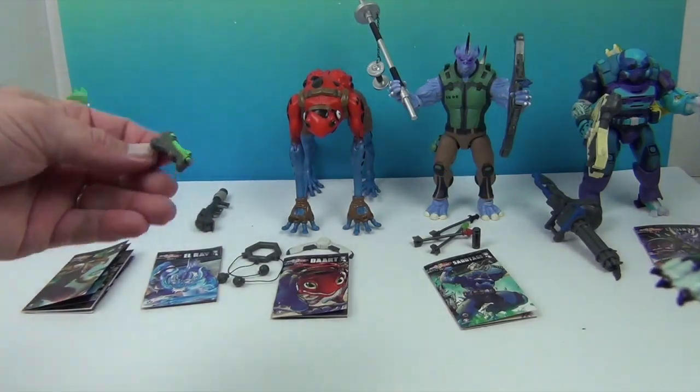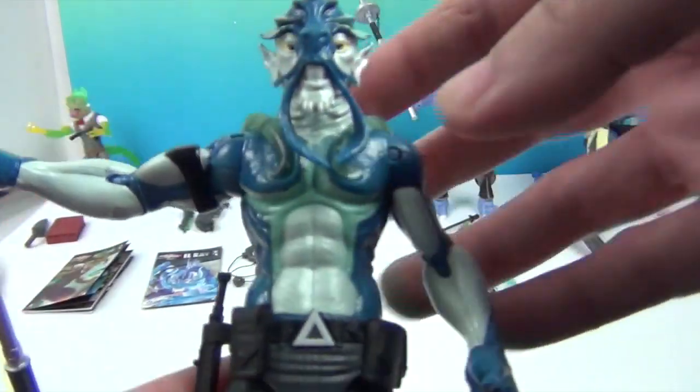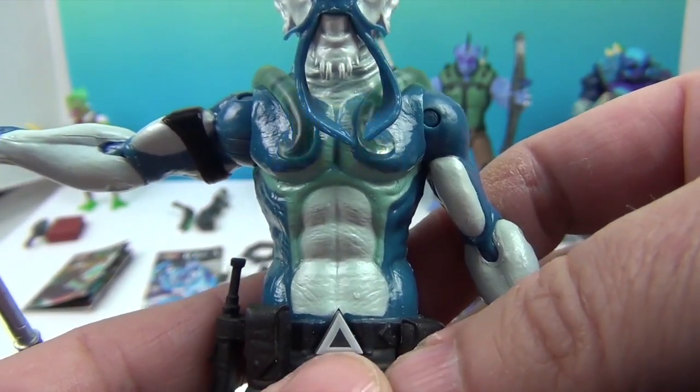And I guess this is a grappling hook. Oh yeah, that's cool. I wasn't sure. It's got a little fingernail on the outside of it. And then this is his special feature. You push his belt and he lights up. And so, yes, as you can tell, it's like a lightning storm.